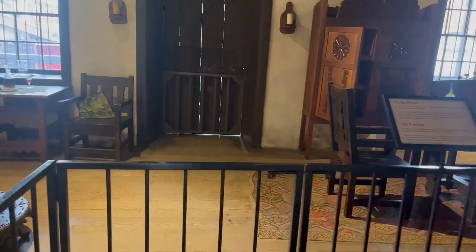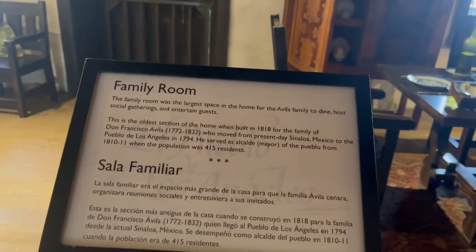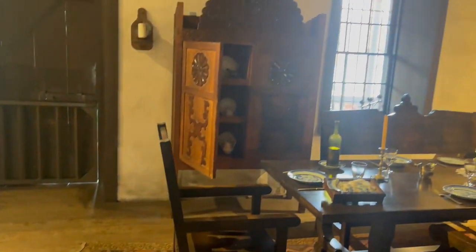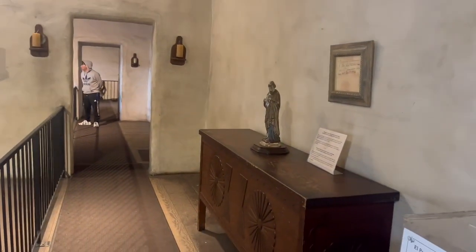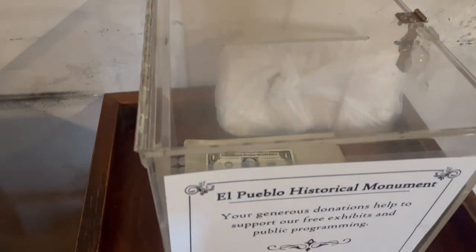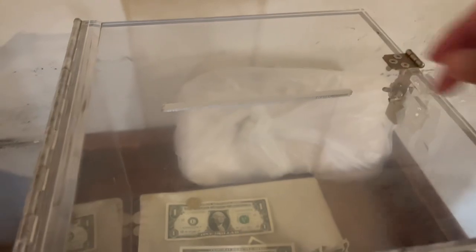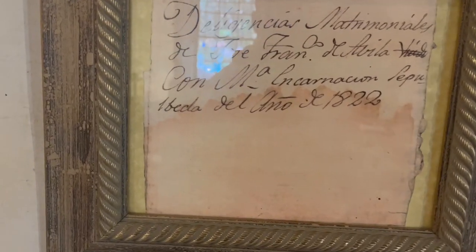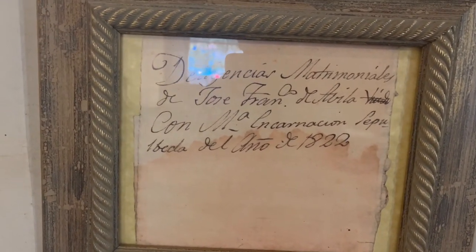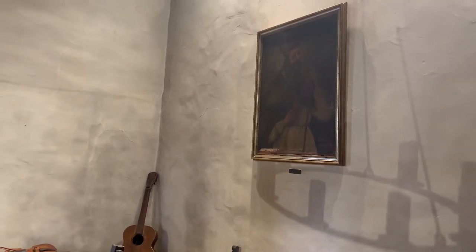All right, ladies and gentlemen, this is it. The oldest house in Los Angeles, California. So this right here was a family room right here. Sala familiar. Okay, and don't forget to donate to keep this historical monument active. Look at that letter written in 1822.